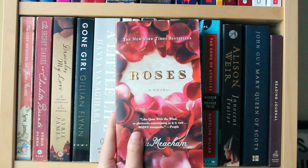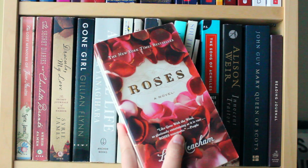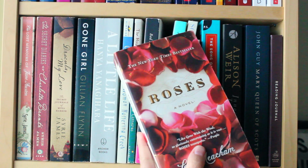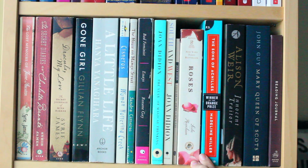It's just gorgeous. This is an adult book, and on the front here it even says, like Gone with the Wind, as gloriously entertaining as it is vast. This is such a good book. And then we have also The Song of Achilles by Madeline Miller. Haven't read this one yet, but I've heard really good things.